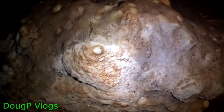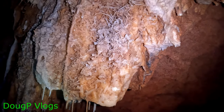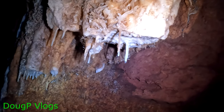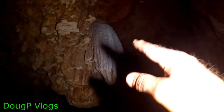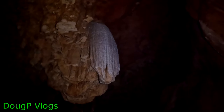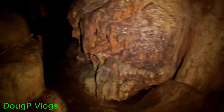Okay, the minerals they glow, and up on top here, look, they have weird shapes like there's no gravity. Look at that. Look at this one here. Shaped almost like a corn cob. The mineral is from the stalactites. Wow.